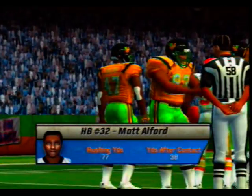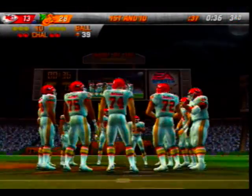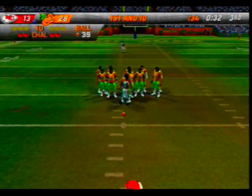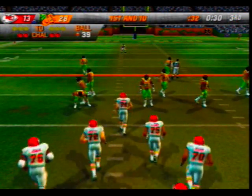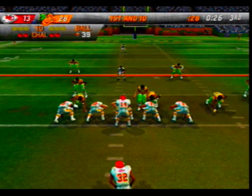This guy always gives maximum effort on every play. It doesn't matter if you're asking him to run between the tackles or outside. He just takes a ball and refuses to be brought down by the tackler. First and 10. Ball on the 39-yard line. One back. Alford, the lone back.